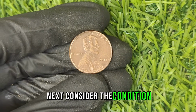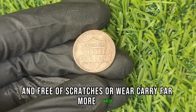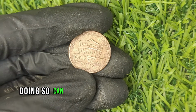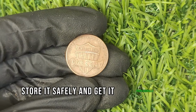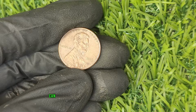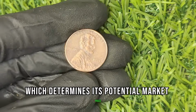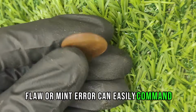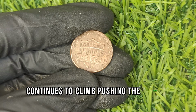Next, consider the condition. Coins that appear shiny, untarnished, and free of scratches or wear carry far more value. If you believe you've found something unusual, resist the urge to clean it. Doing so can destroy its collector's value instantly. Instead, store it safely and get it professionally graded. Professional grading agencies like PCGS or NGC can authenticate and assign a quality grade to your coin, which determines its potential market price. A high-grade 2013 penny with a unique flaw or mint error can easily command 5 or 6 figures at auction. And as awareness grows, demand continues to climb, pushing the ceiling even higher.